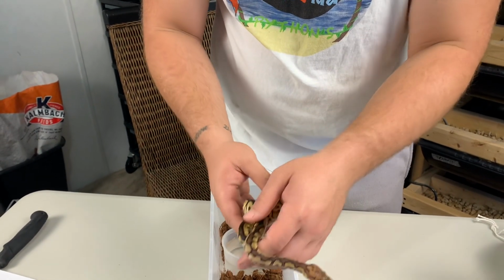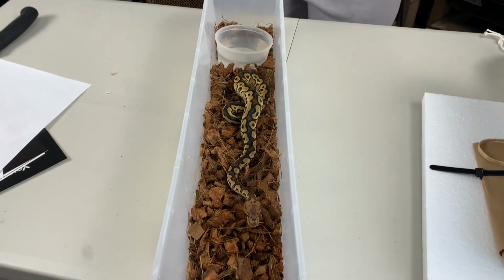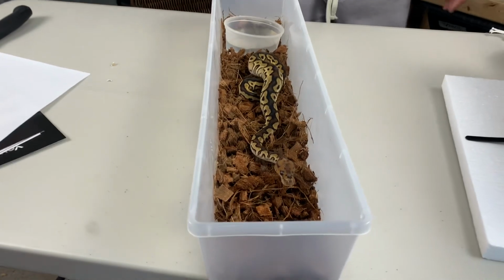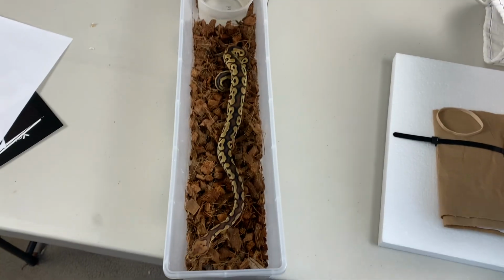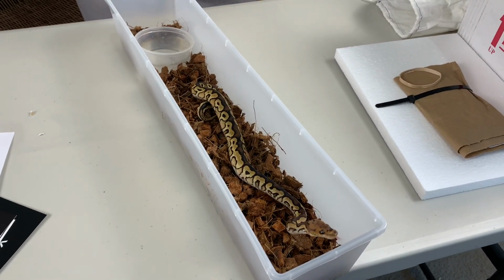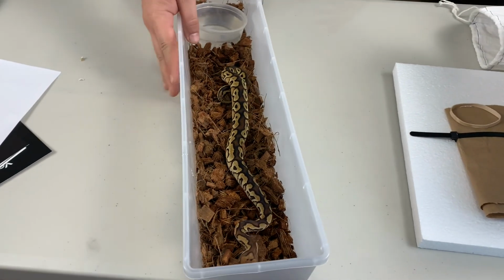Like I said, this is the first time we'll be using these tubs since we haven't had hatchlings yet. If you want to get a little view of her in the tub, hopefully in a minute she'll be curled back in there, getting nice and warmed up. And then we'll give her a couple days to adjust and see how she's reacting in the tub. If she seems like she wants to eat, we'll offer her that meal. So very excited. We're going to go ahead and get her set up, and then we'll do a little bit of outro.